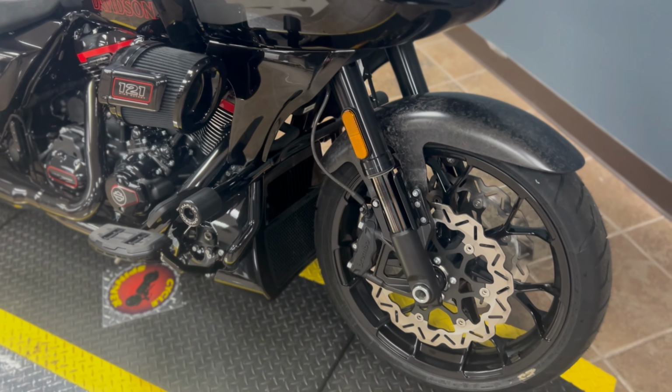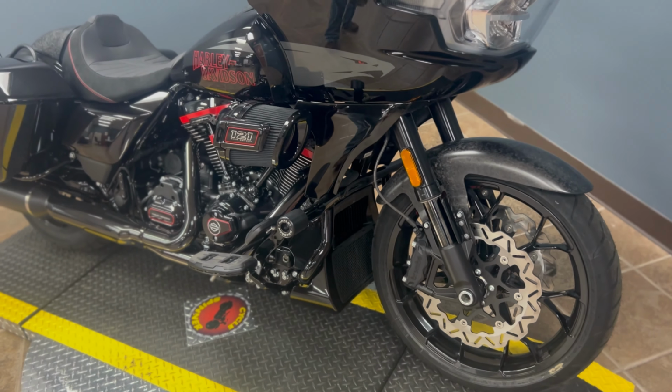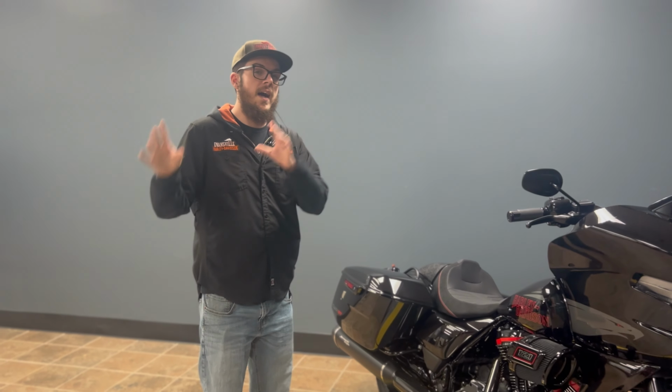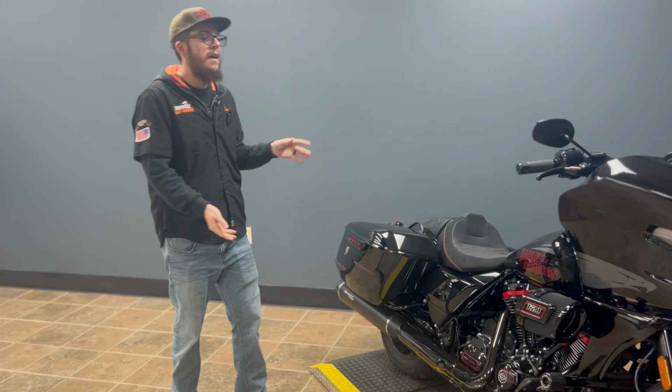That's a racing caliper, so you're going to be dissipating heat a lot better, and then you're going to be able to take off without overheating. Whenever you pair that with its track mode, which is copy and pasted over from Kyle Wyman's race bike to the CVO ST, for all intents and purposes, when I sell one of these bikes, I've had to say, please use track mode responsibly. Please only use track mode on the track, because it makes this bike take off.